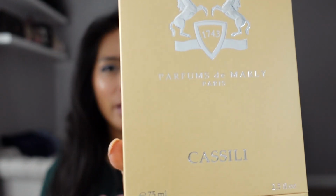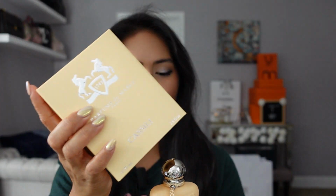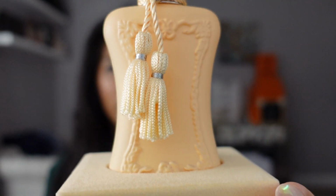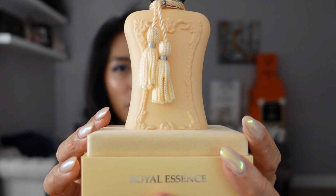And the next up is their other fragrance, Cassili. And this is such a great summer fragrance also. I also recently picked up the Meliora, I think, during another sale. It was the Saks Friends and Family sale. And I just can't get enough of this. I'll put all the notes below, but here is the bottle. You have the signature decor. I love the packaging also.